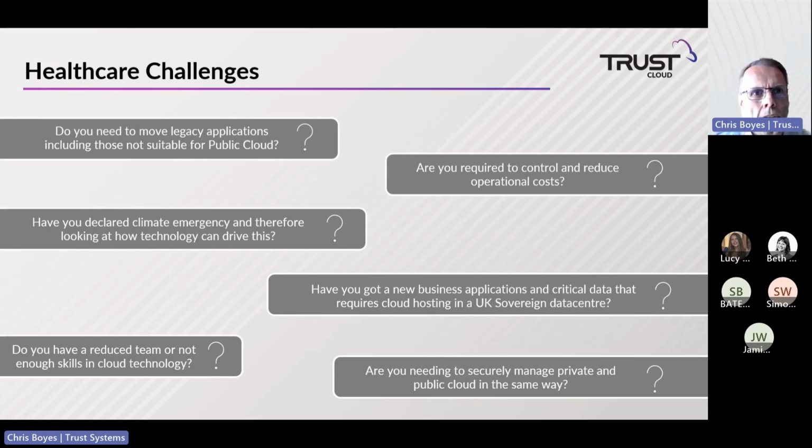So in terms of healthcare challenges, I think these are applicable to commercial sector and the broader public sector as well. And we see a lot of this from events that myself and Jamie have attended and other engagements with direct clients in terms of understanding where the move of legacy applications that aren't suitable for public cloud come from. So they might be around having close coupled subsystems that need to have low latency connectivity or are expensive to run in public cloud in terms of ingress and egress of data. It could be associated with just the software or the application architecture not running on those standard cloud platforms.